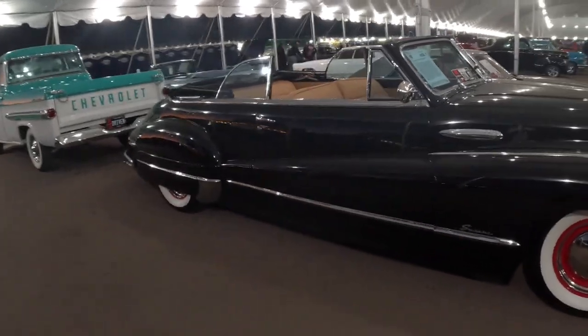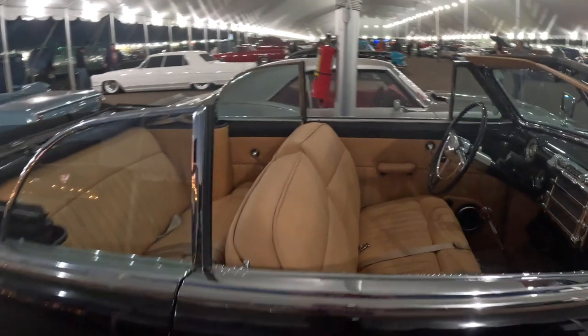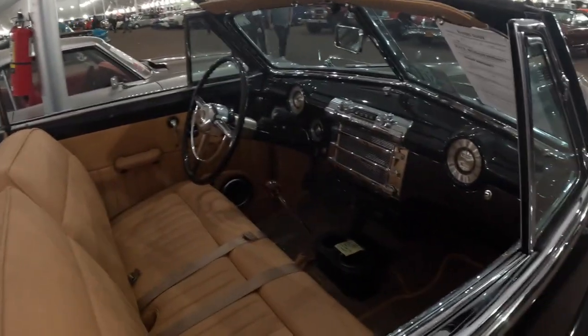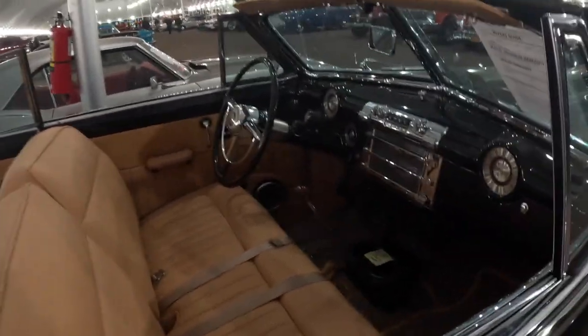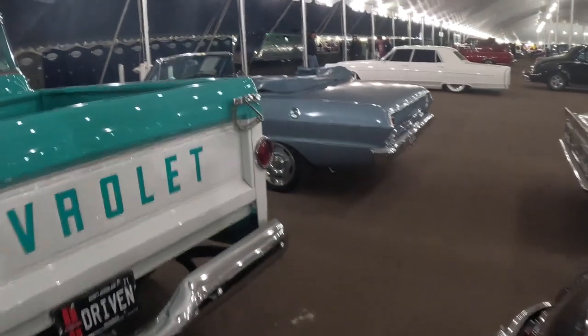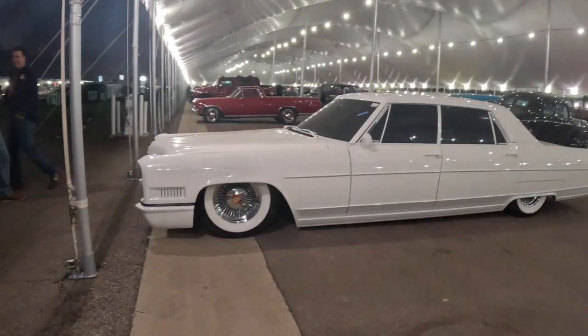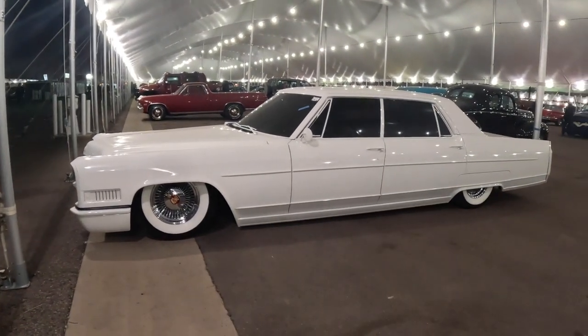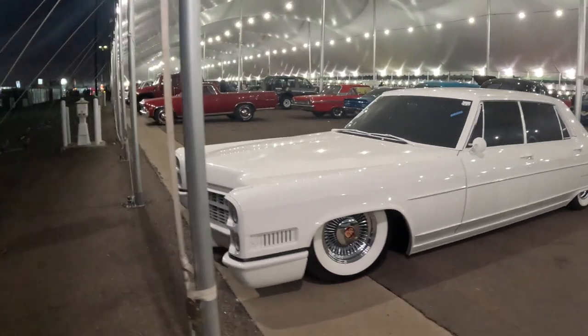It had to be lower. AC. A lot of convertible cars back then, they didn't have AC. Got the AC in there. This thing is on the ground. All the chrome been deleted.